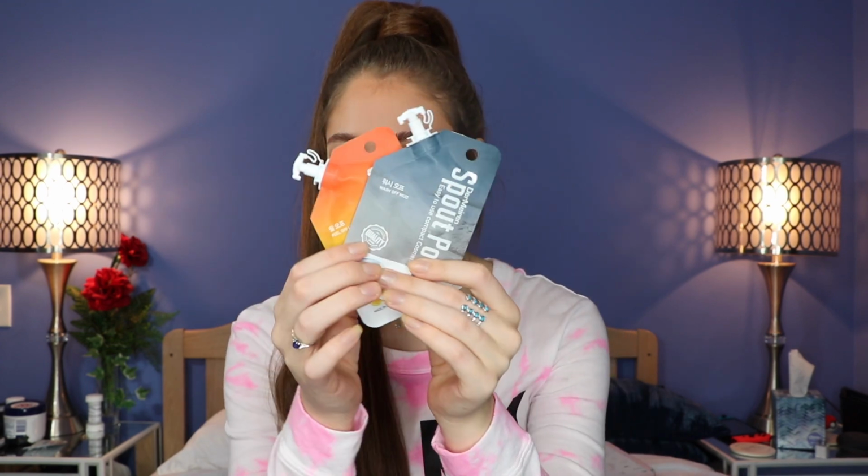I'm super excited for them, and I'm so stoked for these 2. I cannot wait to try those. But yeah, you guys, that was everything we got in both boxes today.